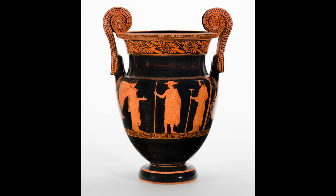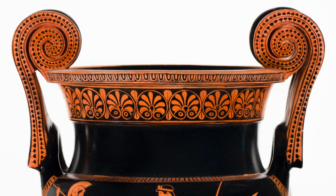Ancient potters produced vessels in many shapes and sizes according to their intended functions. Many played a role in preparing and drinking wine, while others were used to carry and store goods. A crater like this one was likely used to mix wine and water, and it is called a volute crater for the coiled spirals, or volutes, on the handles.